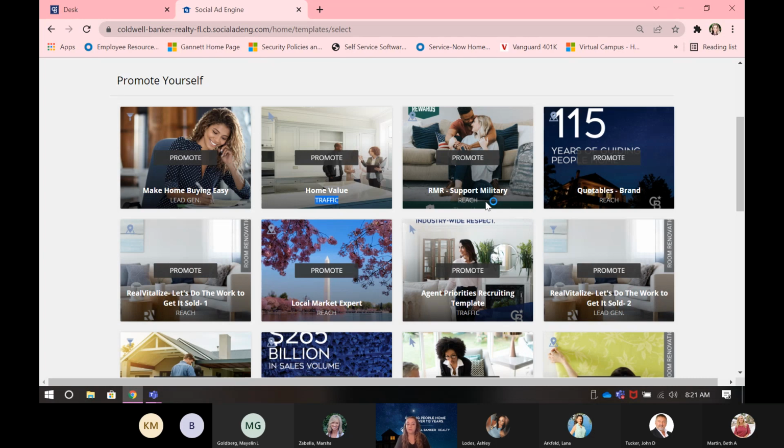So when you're in here and you're looking at each of these, you want to make sure that you're figuring out what is the goal of your campaign. Is your goal to get more leads? Then you want a lead generation campaign. Is your goal to drive traffic to your website? Then you want a traffic campaign. If your goal is just to reach more individuals for branding, then you're going to want a reach campaign.